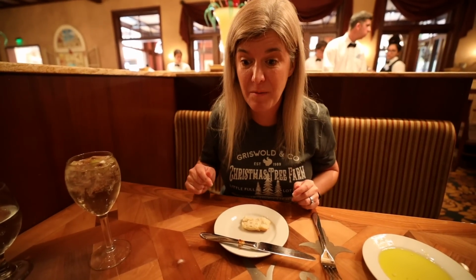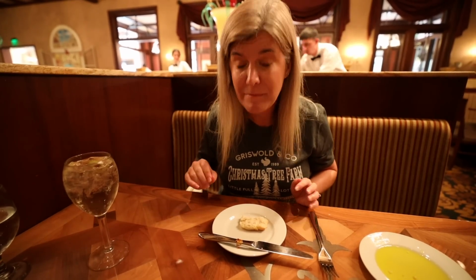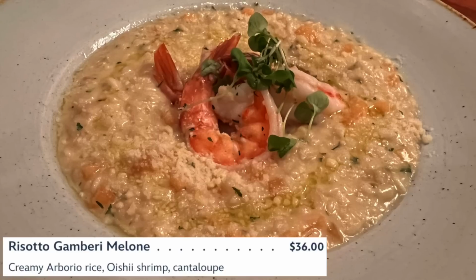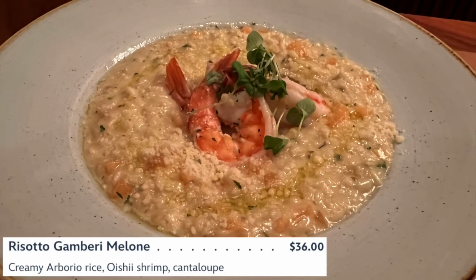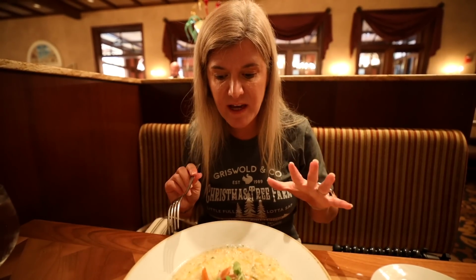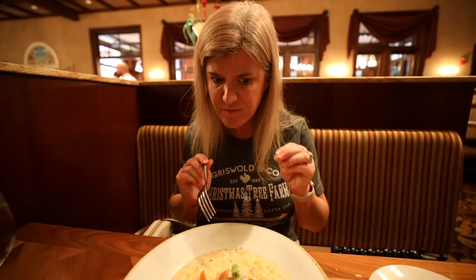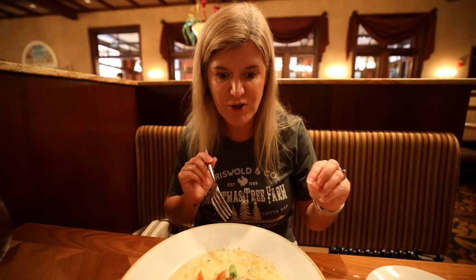That is some of the best calamari I've had. You're right, it's not chewy at all. It's done very well. My risotto has arrived with the shrimp and the melon, a cantaloupe, so I'm so intrigued by this. All right, let's see. Okay, the risotto is cooked very well, just perfect. I didn't get any shrimp in that bite, but the sweetness from that cantaloupe is really good, and I can see how it's gonna balance really well with that shrimp, so I'm excited.